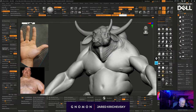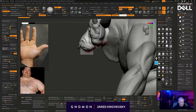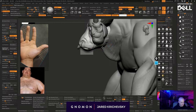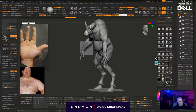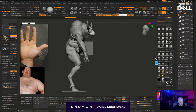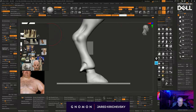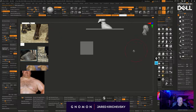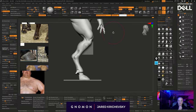Neck waddle a little bit. Still need to do a little bit more work on the hooves. I've got the hands in there, the bodies merged together. Just a little bit more hooves.